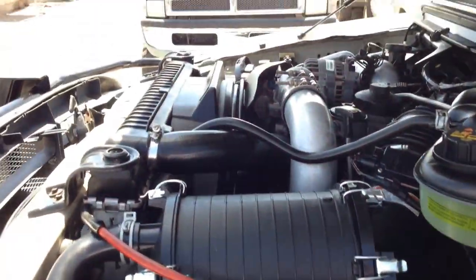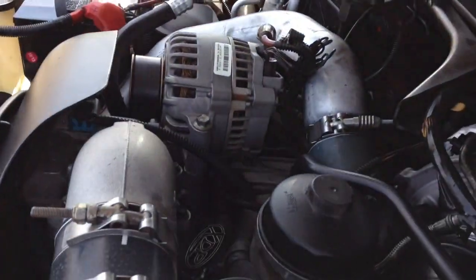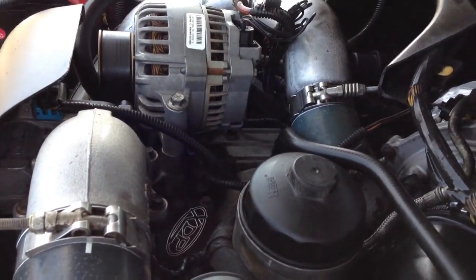There should be another one. Right between my finger and thumb is another Ford stamp. And there's another Ford stamp there. So where everything's original, right there is where the EGR was on.